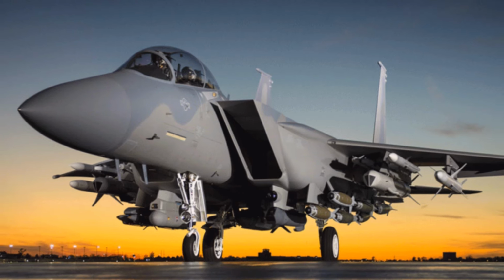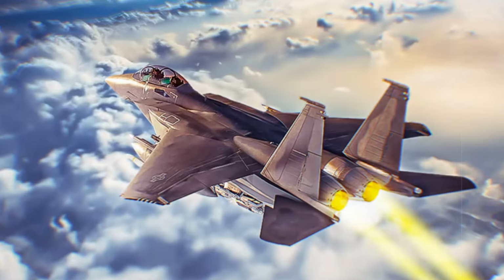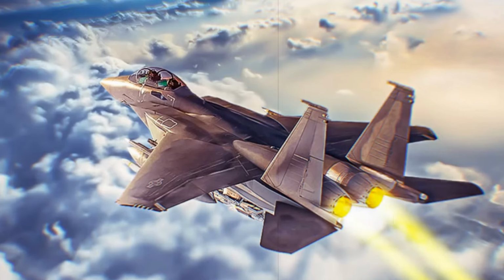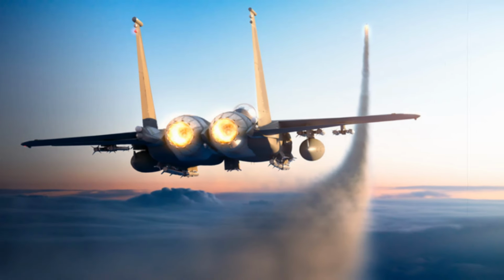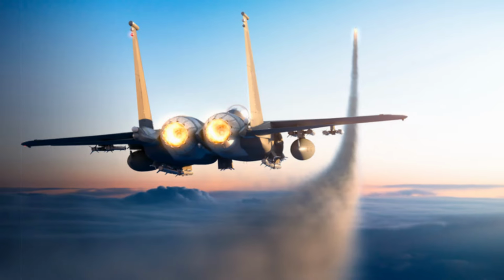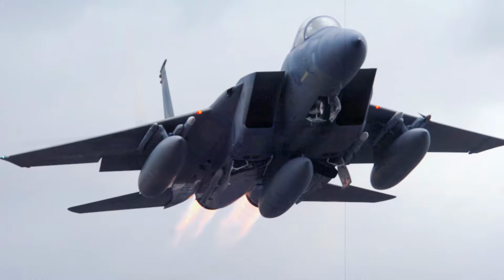Unlike stealth-focused jets intended for early strikes in high-threat zones, the F-15EX excels in endurance missions and sustained air operations. It delivers consistent performance, has a higher sortie rate than stealth platforms, and can be rapidly deployed. These traits make it ideal for defense roles that require long-term presence and fast turnaround.